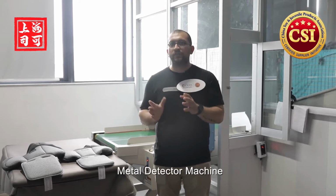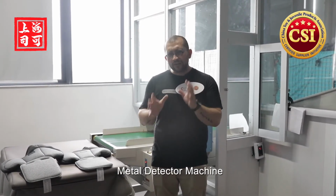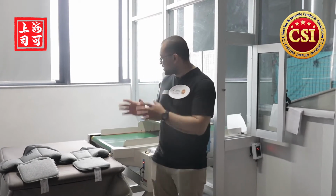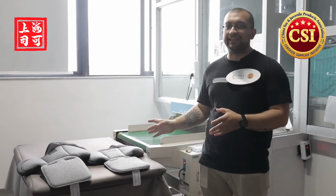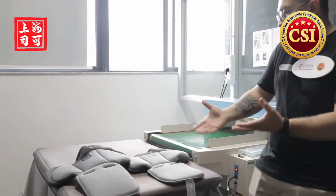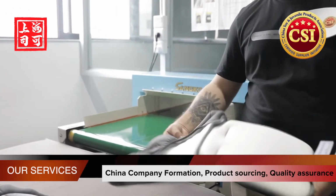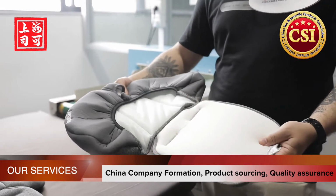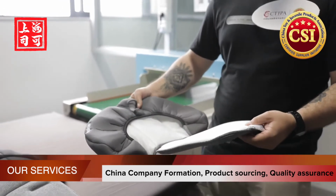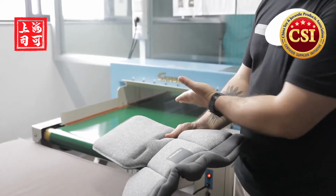All right, as we go through the workshops here, I noticed there are so many quality inspection points, and one of the very interesting parts is this machine here. The purpose of this machine is to detect metal. For example, if one of the workers leaves a needle or some metal inside the cushion of the baby car seat, it's dangerous for the baby. So in order to check it, they use this machine, okay?